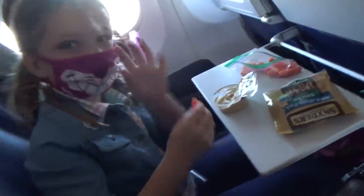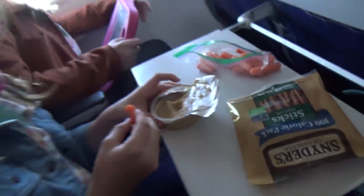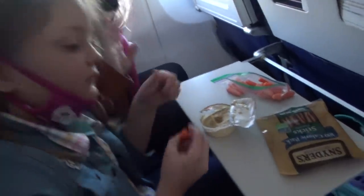And you guys, surprisingly, out of everything in the kids' lunches today, I'd say the thing that they've enjoyed the most was actually the hummus cups with the pretzels and the carrots. So I'll definitely be packing those again next time.